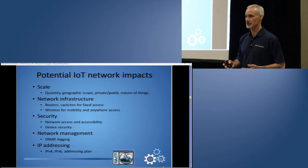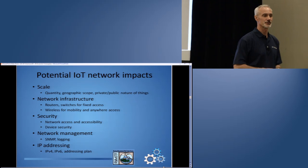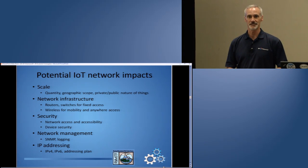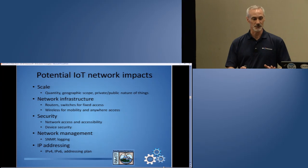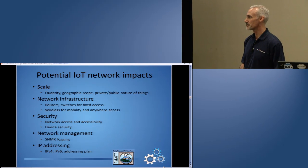Network management, of course. These things are on your network, so you might want to keep an eye on them, make sure the battery's still running and it's still reachable, et cetera. And then, of course, IP address planning. So that's really where we're going to launch from here and jump into more of the IP addressing aspects of IoT deployments.